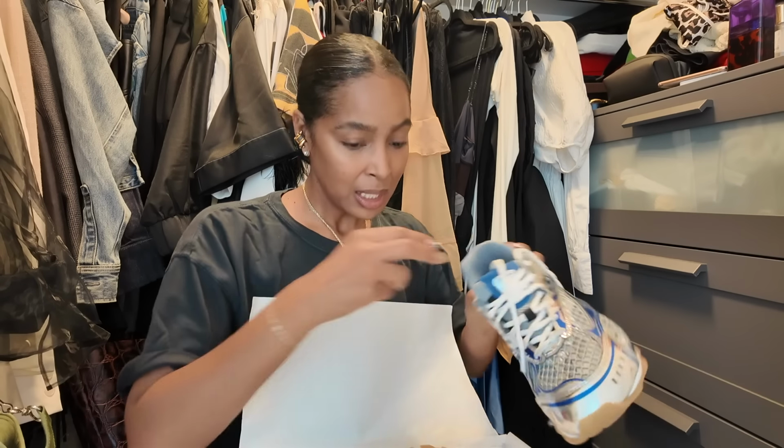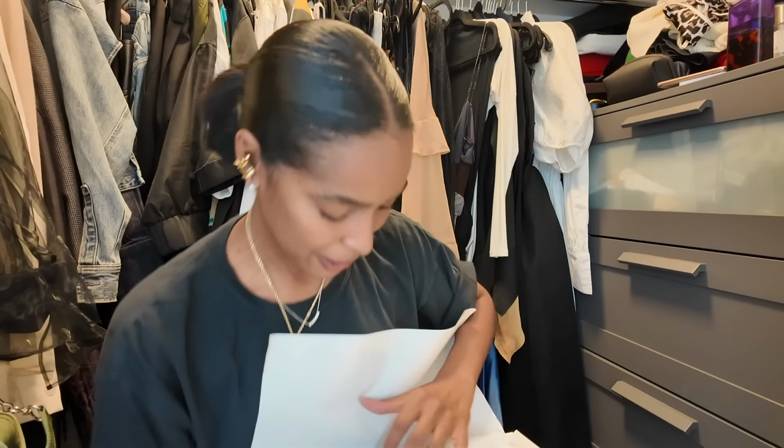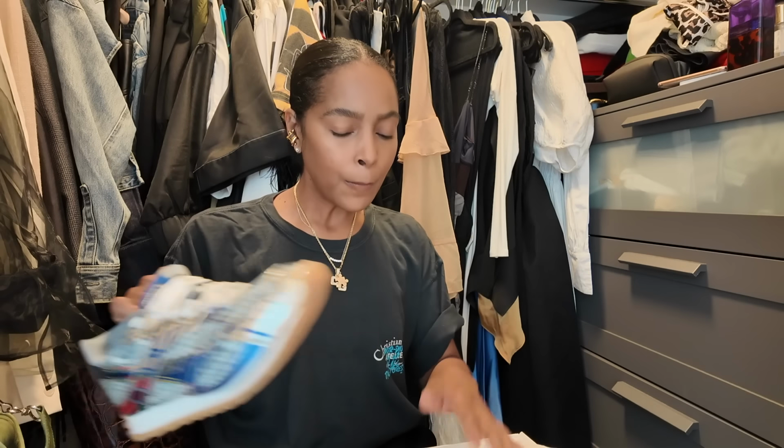Let's take the stuffing out now, and we're going to wear them today. We're going to wear them to the gym. I want to see how they feel working out. Yes, I am. I'm going to be that girl. But yeah, quite disappointed.